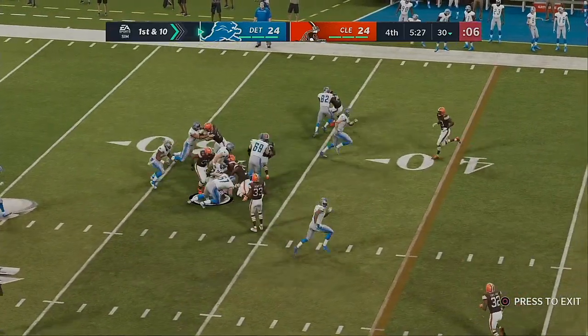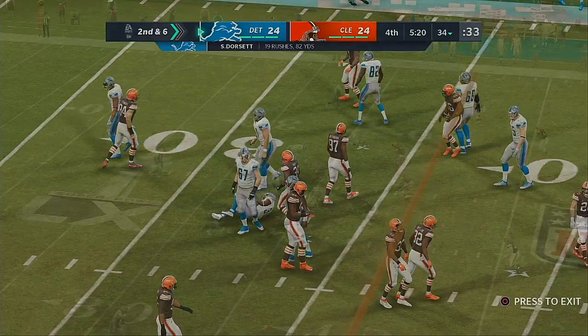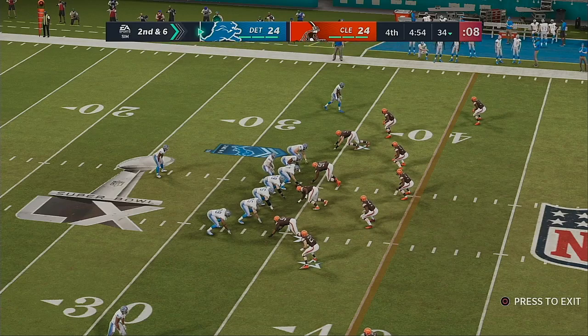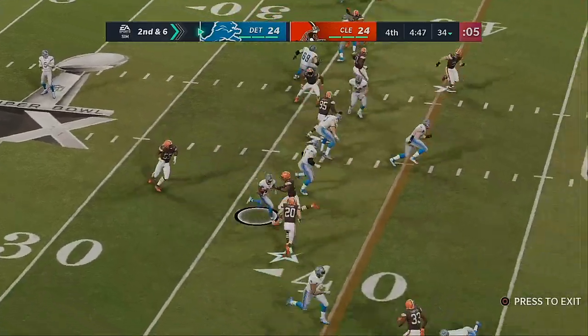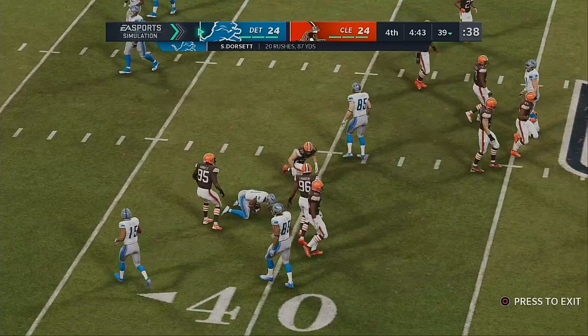And he'll give it here to his running back. He takes this from the 30 to the 34. Number 30. Line of scrimmage, the 24. This is second and 6. 4 yards on the pickup. Second and 6. Running right, it's Dorsett. And he'll rumble for about 5, up close to the 40.